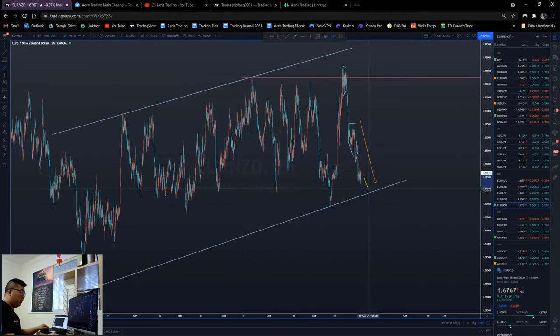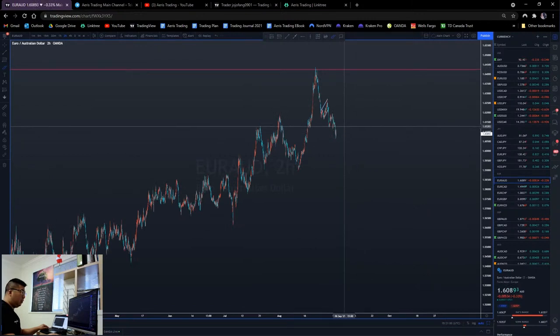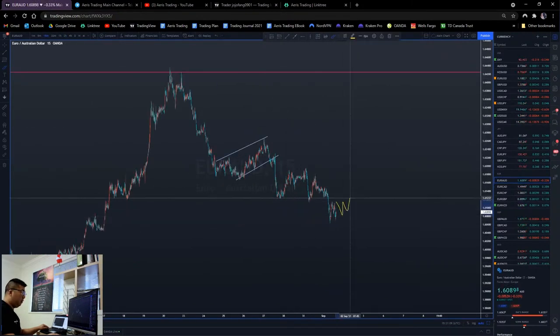And if it does break out followed by correction, then I'm definitely going to get involved with Euro Kiwi. But at this time, I don't think there is an entry here on Euro Aussie. And I don't think there is a buy or sell at this given time, even if it forms a correction here. That is not something I will look to get involved in.